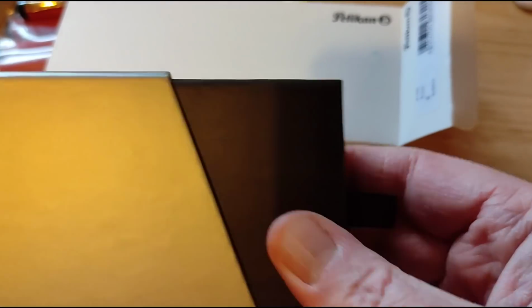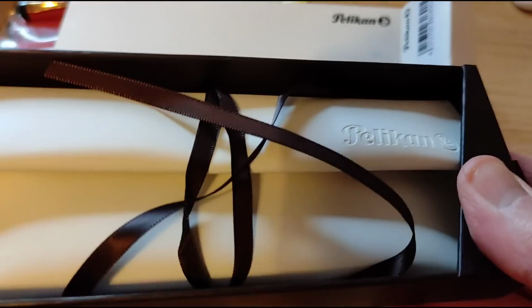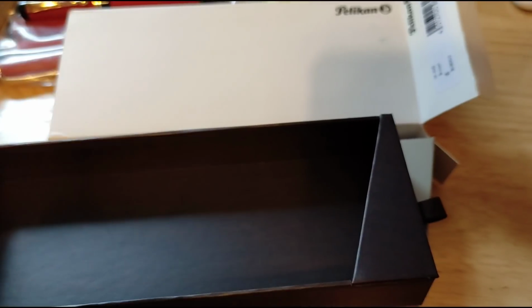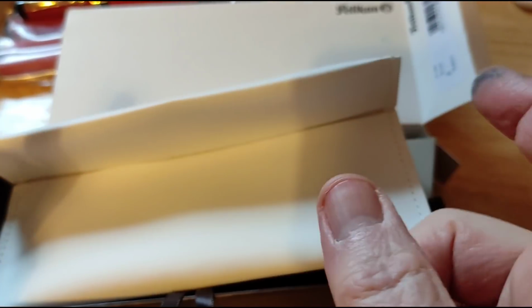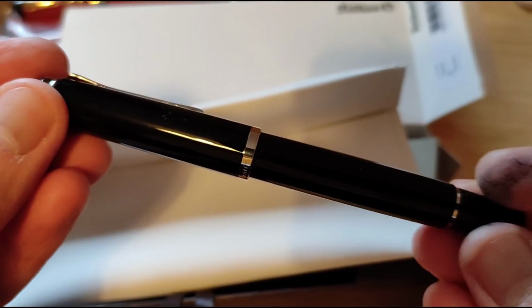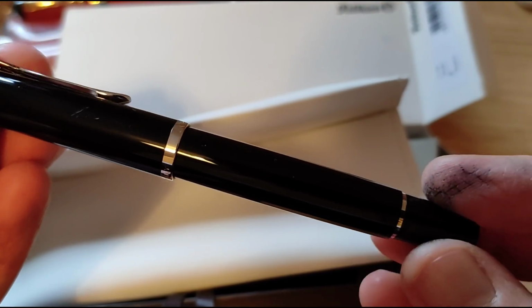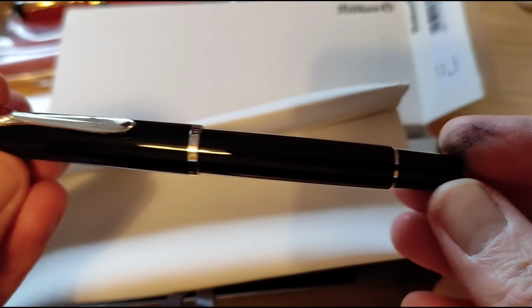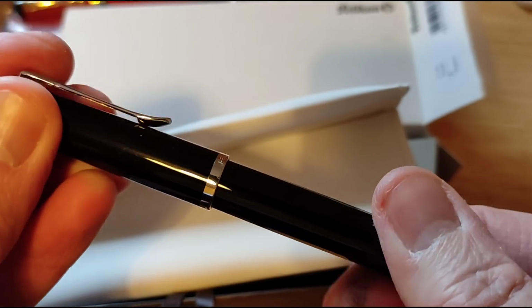I mean, you've already guessed it's a Pelican fountain pen. And this shows you how nice packaging can actually look. That's normally tied up. So what did I get? Well, Pelican, Pelican M205 in black. I don't have a straight black Pelican M205.